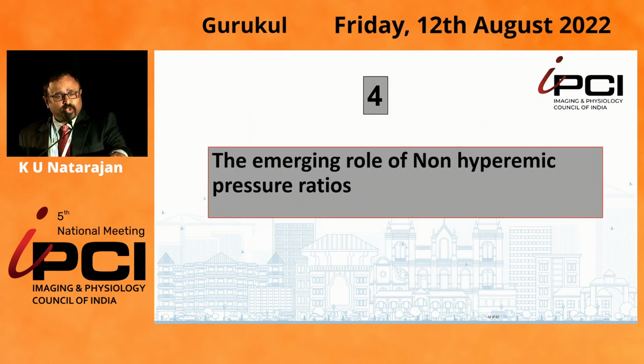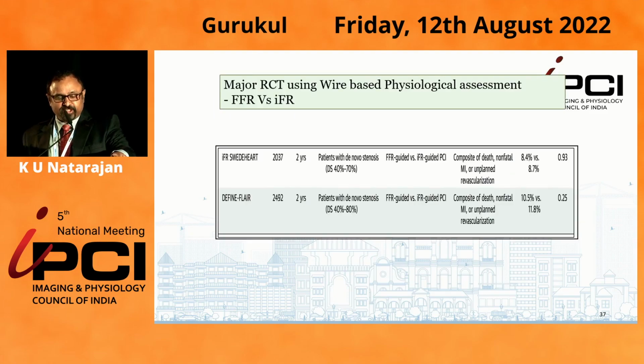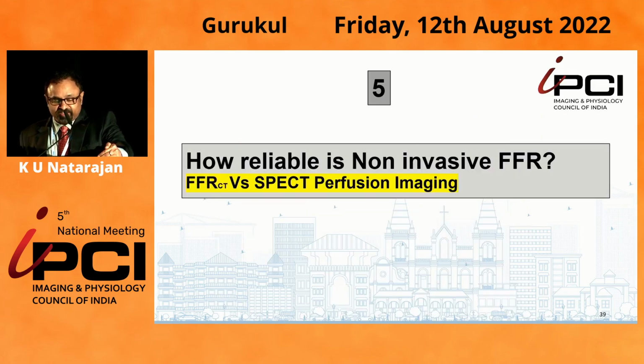The last issue has already been stressed, the emerging role of non-hyperemic pressure ratios. We have this comparison between FFR versus iFR in these two large studies, the SWEDEHEART as well as the DEFINE-FLAIR. They were equivalent, and that's why the current data gives equal status for iFR in comparison to FFR in patients with intermediate coronary artery disease.